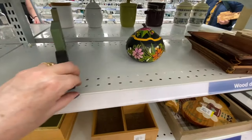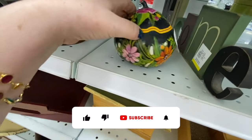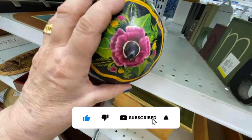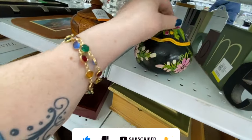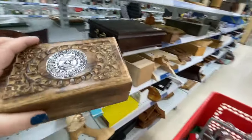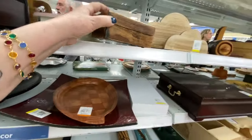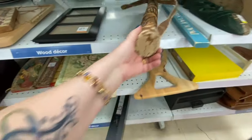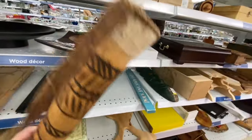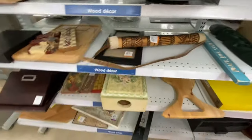I like that. And what is this? This is a gourd. $2.49, it's hand painted. Very nice. That's really nice. I like that. That's nice too. $4.49 for that. I wouldn't go for that. What, for my kids to put something in it? $7.49 is too much.